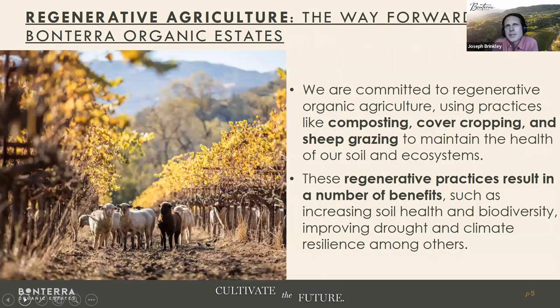I'd argue that we've been practicing this for many years now under the pretext of biodynamic farming, so a lot of the soil focus and soil practices are similar. And then of course the benefits, right? There are benefits here that we are all probably quite familiar with: soil health, biodiversity, and really climate resilience.